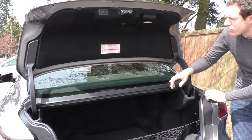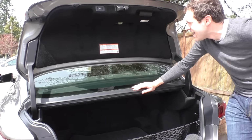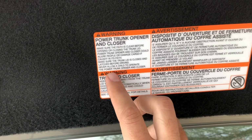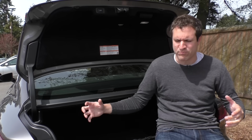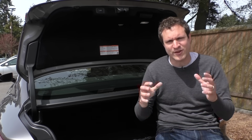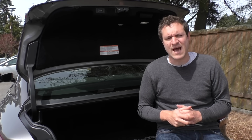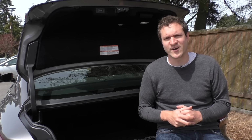I do like, however, the warning label in the trunk that says never allow a child to operate the power trunk opener and closer. Ah yes, that beautiful rite of passage in every Lexus LS owning family. When the son turns 18 and the father brings him into the garage and they look at the LS and the father says to him, "Son, you're no longer a child today. Now you can operate the power trunk closer."